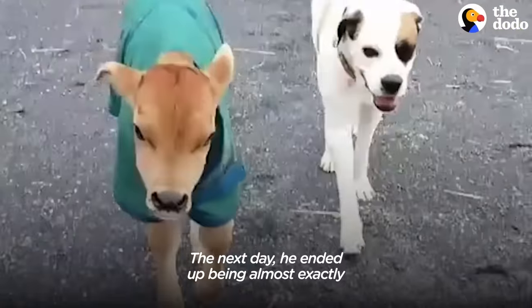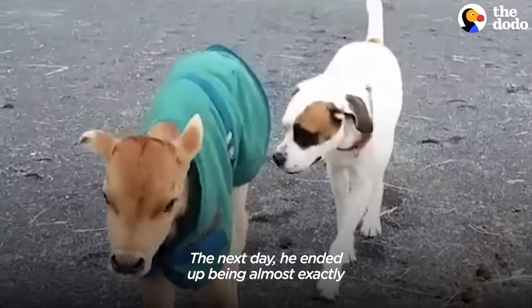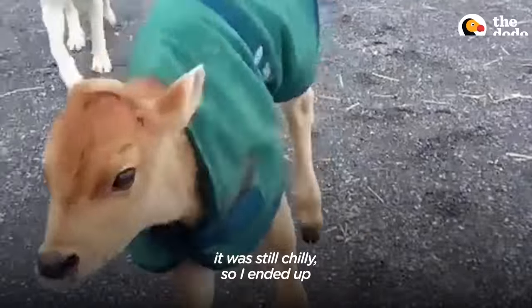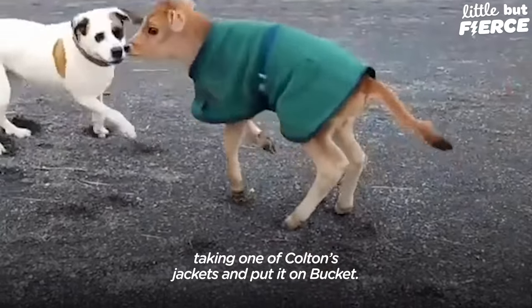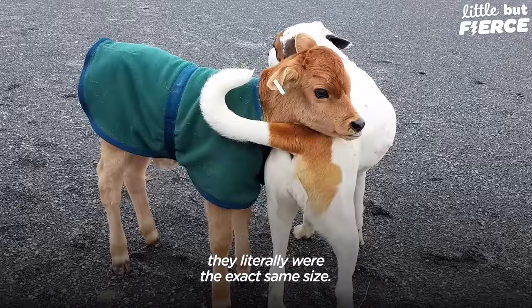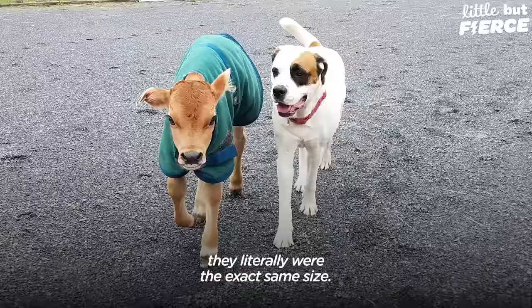The next day, he ended up being almost exactly the same size as Colton, my dog, and it was still chilly, so I ended up taking one of Colton's jackets and put it on Bucket, and I mean, they literally were the exact same size.